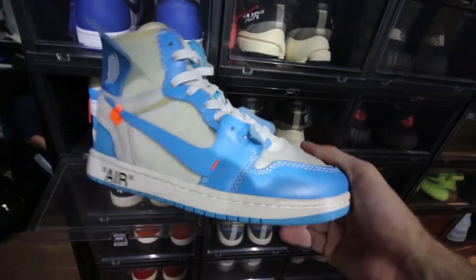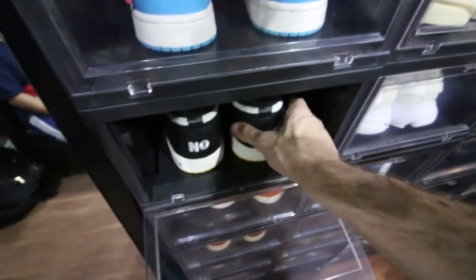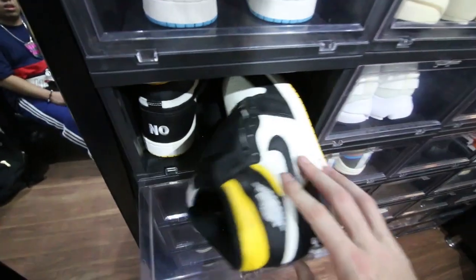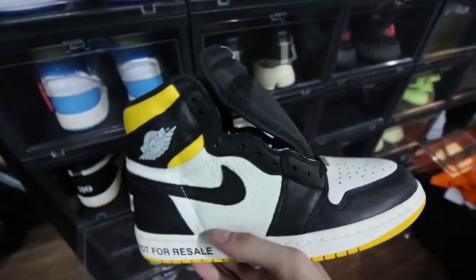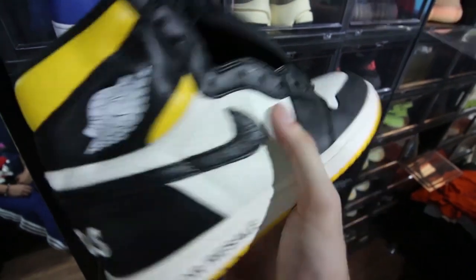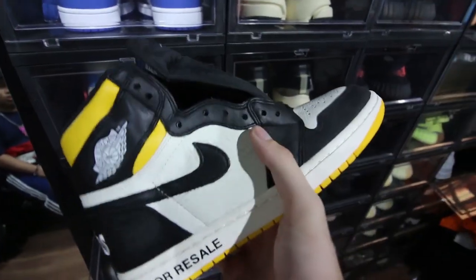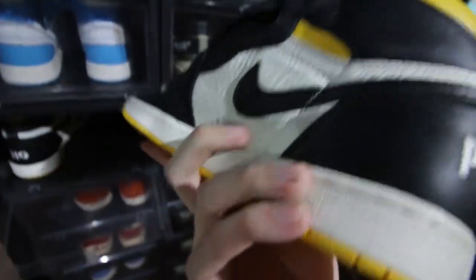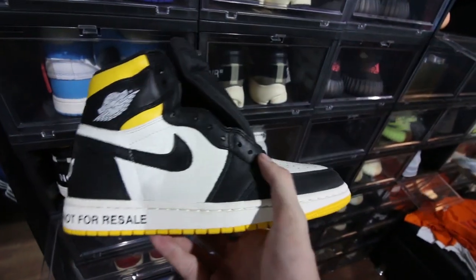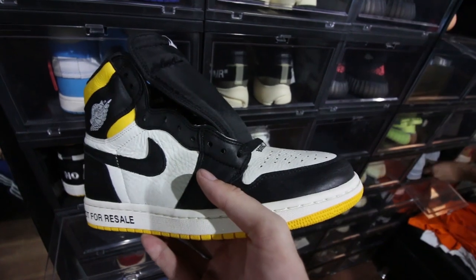This is terrifying. Here we have the not for resale, no photos, black and yellow Jordan 1s. Check these out. These are the real pair. I need a pair of these in my life, but they're just so expensive. These ones, the leather feels a little crinkled on this side, but besides that, visually, they look perfect.